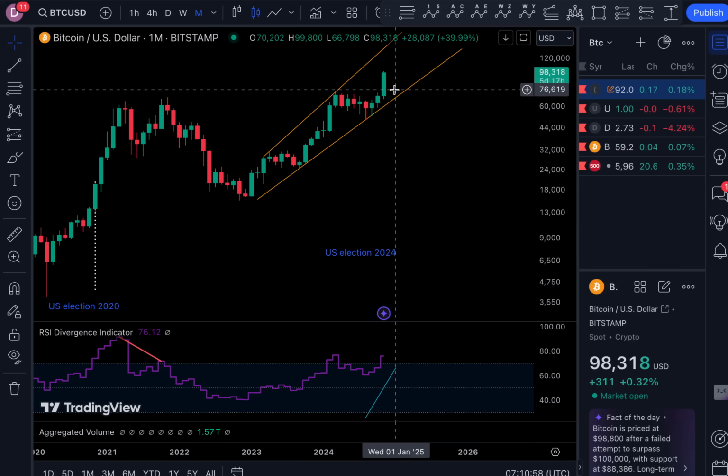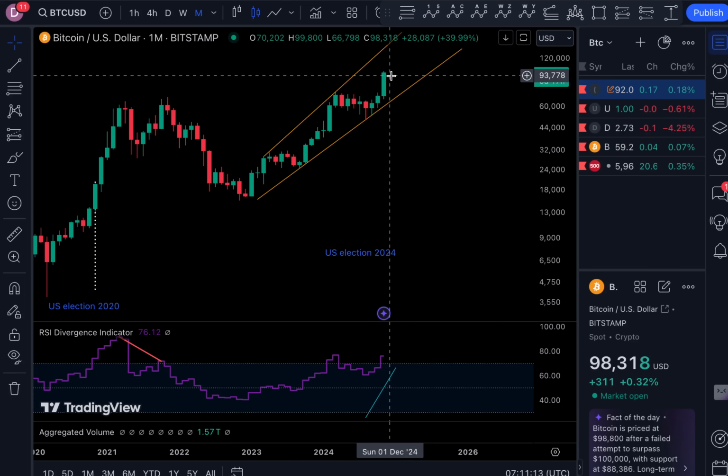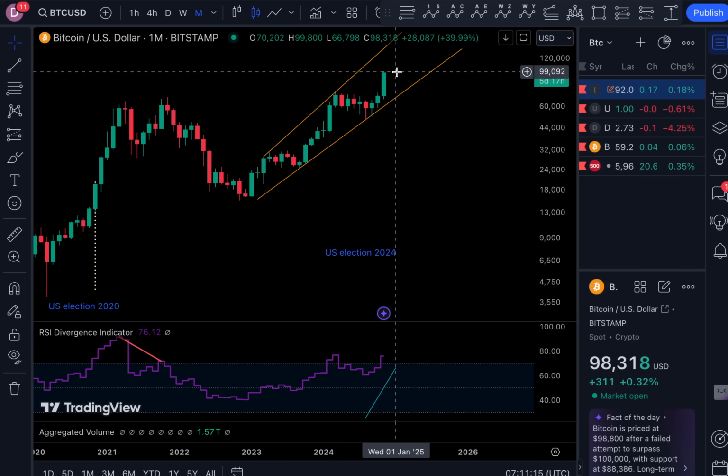If we go to like $80,000, that is obviously possible, but I do believe that the buyers will just come. They will come very, very fast. So just be mindful that a pullback is possible in the short term, but it's like a perfect storm.